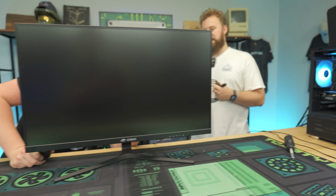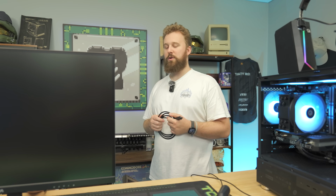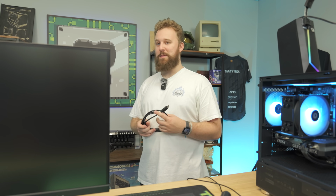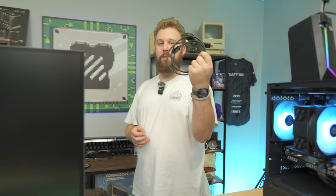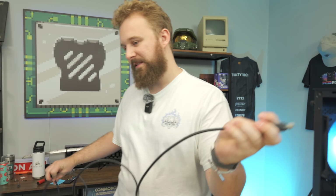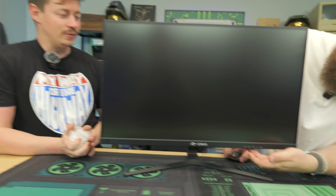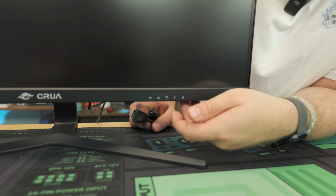Now this one should have speakers, based on the fact that I literally see speaker holes. So we'll run those speakers on the benchmark. Maybe we won't. But it does come with the DisplayPort cable, so nice to see that at least. Oh, I remember what I was gonna say now. It has buttons on the bottom. Oh, like multiple? Yeah, we have individual buttons, not a single little joystick.